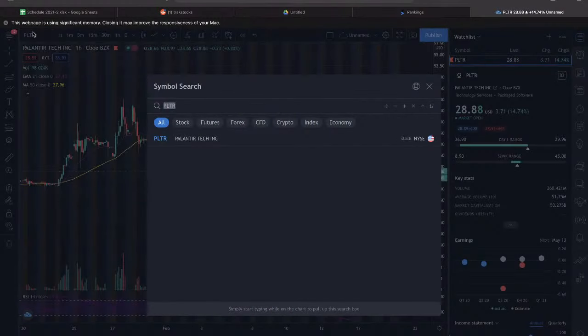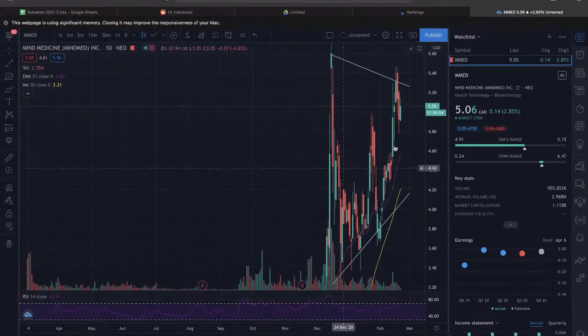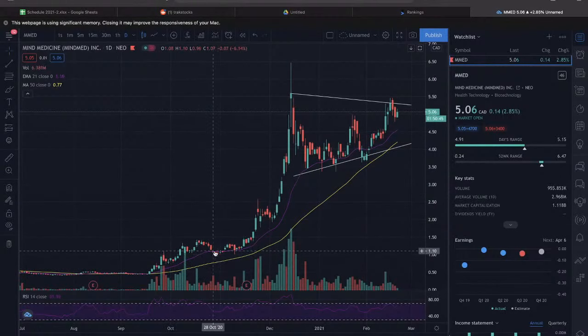Okay, let's move on to MMED, which is Mind Medicine. It's a Canadian psychedelics firm. Let's look at it on a daily chart. Okay, so we've got a nice uptrend over here. Quite an exponential move. Looks like we were at $1 the end of October, and we went all the way up to $6 and about 50 cents within a month and a half, which is quite significant.